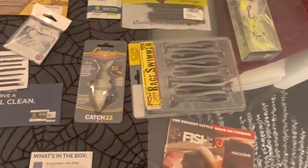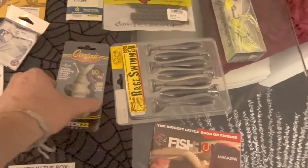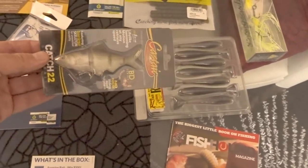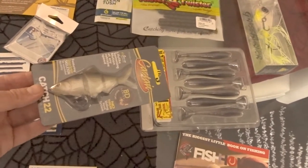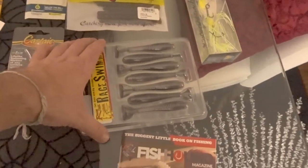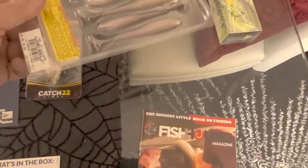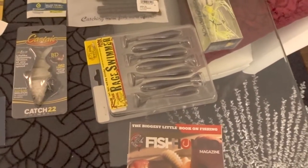Alright, so that's what we have in the box for the month of September. We have this Catch 24 inch Threadfin Shad. The regular price is $13.99. Alright, and then we have this Rage Swimmer. The retail price is $5.49.